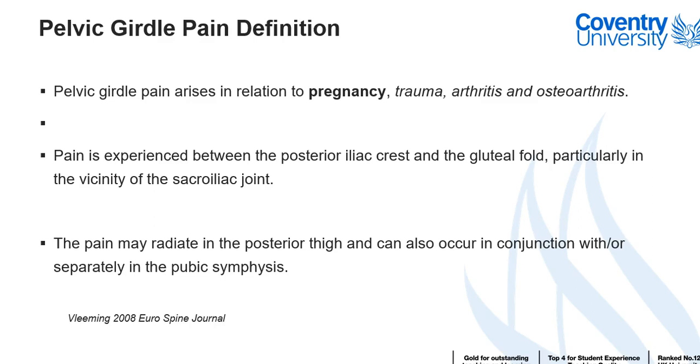So what's pelvic girdle pain? This tends to be pain experienced between the posterior iliac crest and gluteal fold, particularly around the sacroiliac joint. There may be some distal referral, but you may also get symptoms in the pubic symphysis. I suppose the big group we see is in relation to pregnancy, postnatal, or exercise or activity. I wouldn't just look at pelvic girdle pain in relation to pregnancy. I would also look at it in those sporting patients doing a lot of hip movement, like football, running, cycling, dance, gymnastics. Anything with a lot of hip, pelvic girdle, spine movement, you can get pelvic girdle pain.